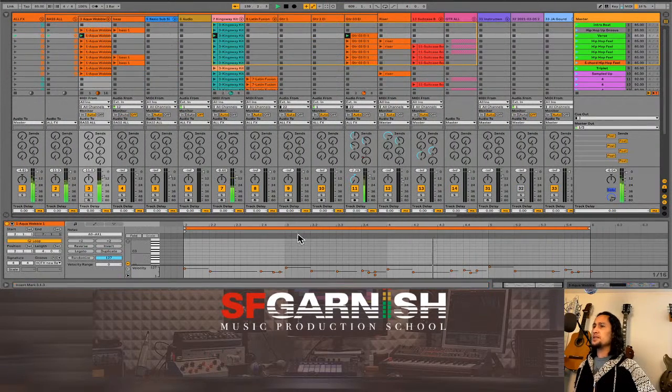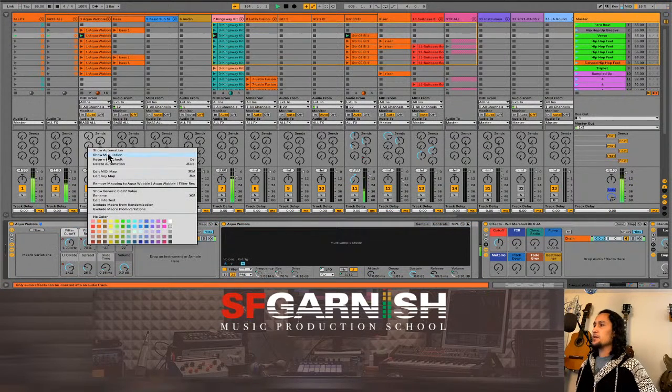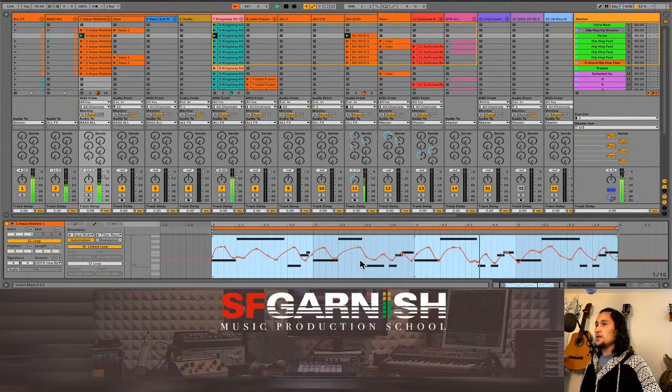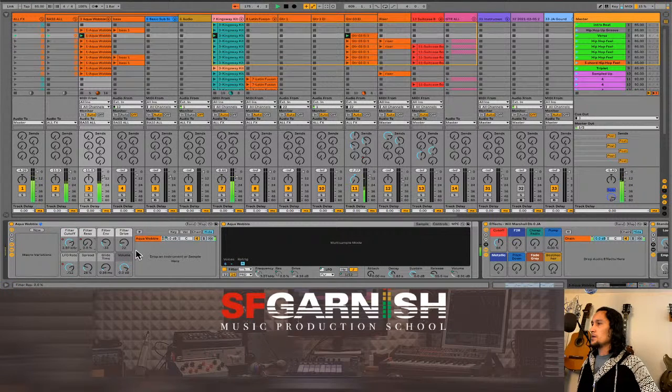Now this wobble is pretty intense. I might actually change this wobble up to simplify. So notice how my automations are moving quite a bit over here. So if I want to see these, show automation. And it's showing where that all is. I'm going to highlight all of it, Command A. See where that goes. So that's too much. Bring it a little bit lower.